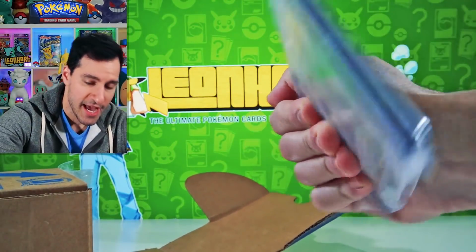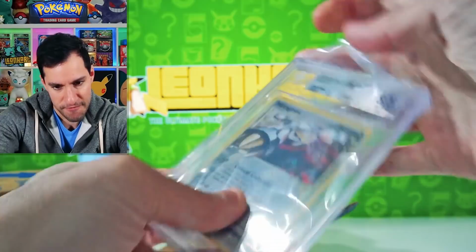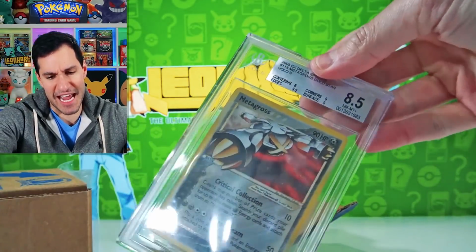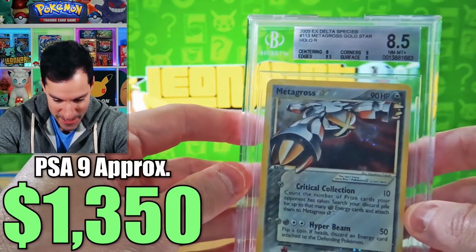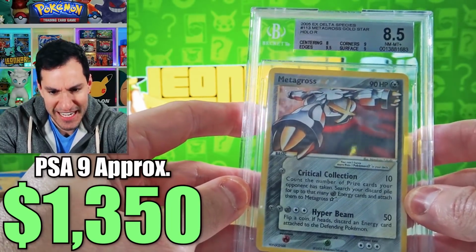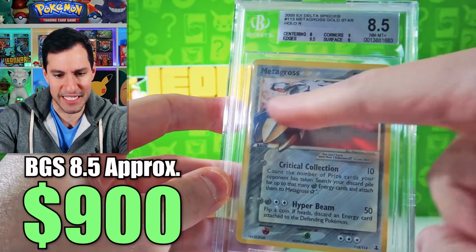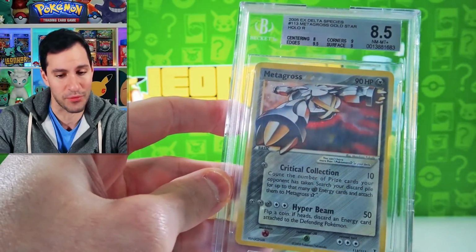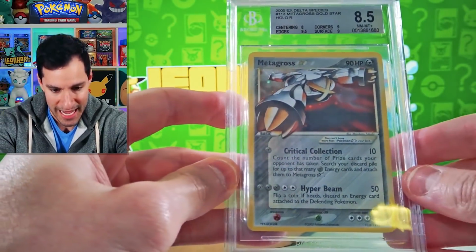This is a Metagross Gold Star, I believe. And it is an 8.5. We still got the silver label, thankfully. So the centering got an 8, but you can instantly tell from the yellow to that side, it's more on that side. Edges got a 9.5. That hasn't been a problem. Corners and surface both got 9s.